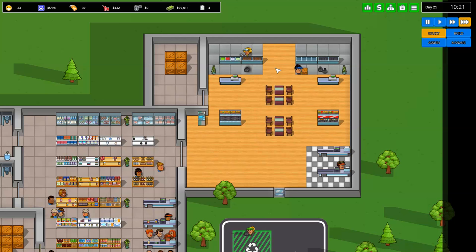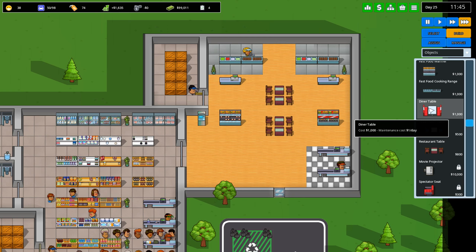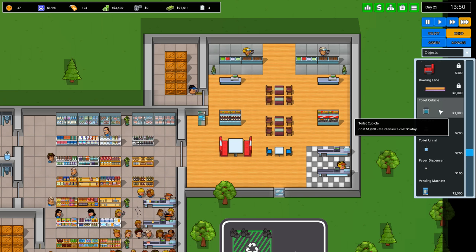Okay, you're cooking, which is filling things up nicely. Is there any other sort of chair that we could put in here that people might want to... A dinner table. Let's add one of those in. People might want to eat dinner. And a food court table. Just to see whether... And we've got restaurant tables, haven't we? Just to see whether people come and use those instead.